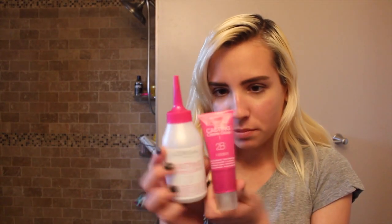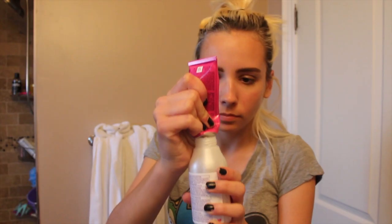This and this, which you mix together and makes the color. I'm pretty sure I didn't read the instructions, but from last time I used a box dye, I can kind of remember. And then this, I'm pretty sure, is just like a conditioner. Probably gonna dye my hair like how I would if I was bleaching it, because that's how I know how to dye my hair. That's what I can kind of do. So I'm gonna grab a hair tie real quick.